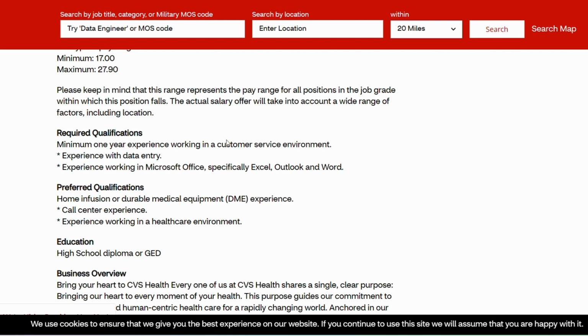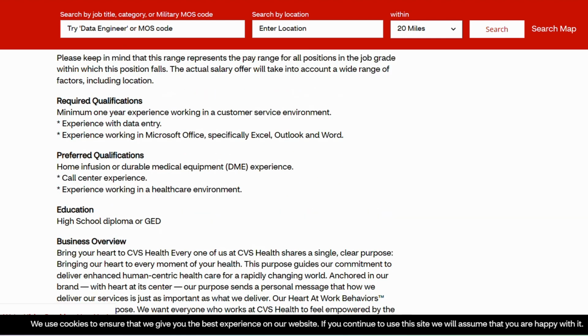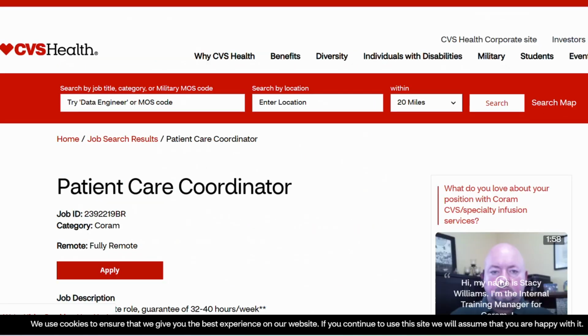So one of the reasons I also felt this was a hybrid role is the fact they are talking about having experience in working in a customer service environment, and then also talking about experience with data entry. But what's also very nice with this position is they are not asking for much experience, so just some experience with data entry. They didn't mention number of years. They just talked about the 1 year experience working in a customer service type of setting. Okay, the other stuff are more like preference. So they're talking about DME, durable medical equipment experience. But if you don't have that, you can still apply because that is a preferred qualification. Okay. So that's the second role.